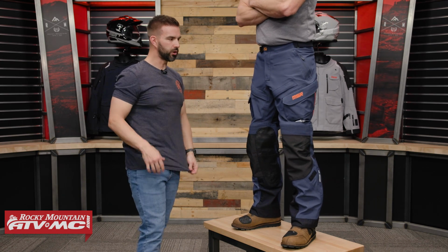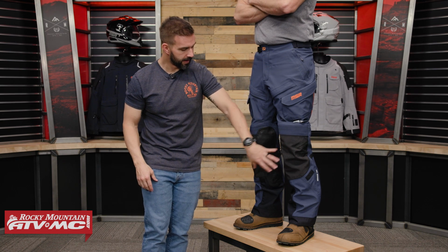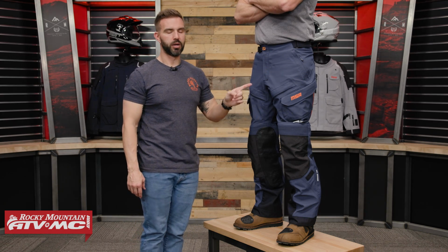So again, like I said, quick little recap, all the same construction and protection as the jacket. You've got that adjustable armor there in the knees. Again, using that super fabric, the leather knee panels, all the high-end features that you would look for in a premium pant.